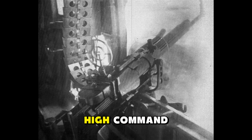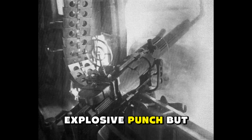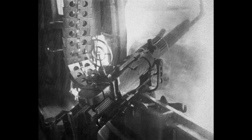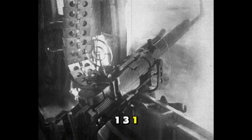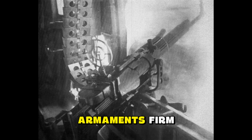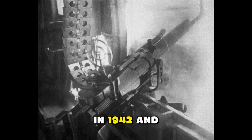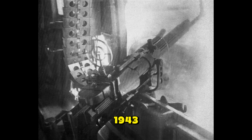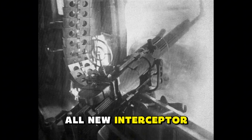The defending nation's high command urgently demanded a weapon that could deliver a heavy, explosive punch, but in a remarkably light, compact, and aerodynamically clean package. The solution that their engineers finally delivered was the MG-131, developed and produced by a major armaments firm. This new weapon had been quietly conceived in the late 1930s. However, it was in 1942 and 1943 that it finally began its wide-scale operational deployment as a critical frontline armament on all new interceptor aircraft.